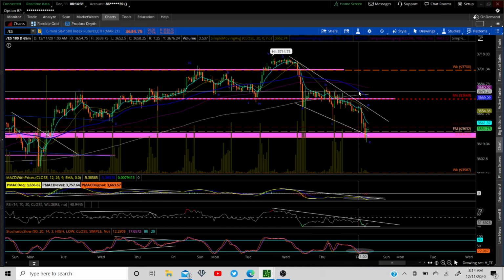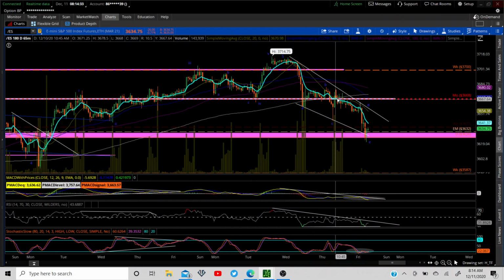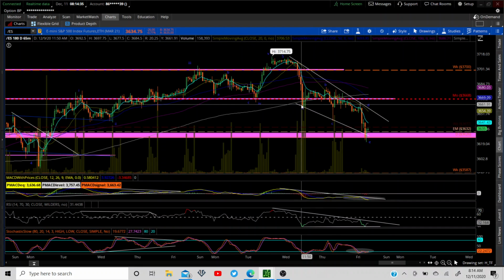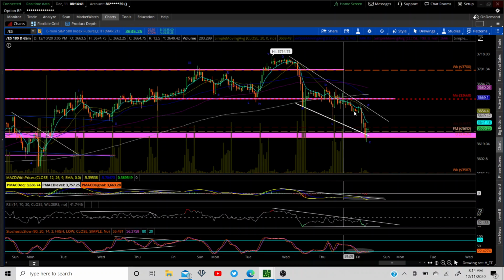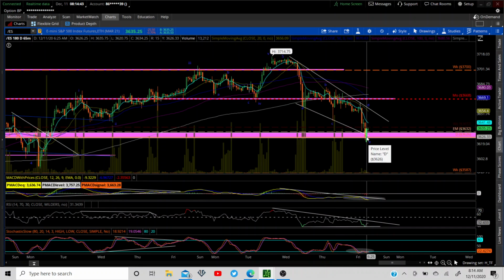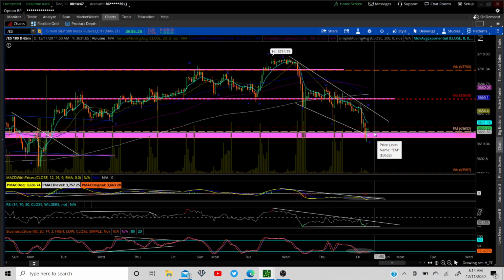We couldn't get above that. So this is obviously a zigzag. And I don't mean obviously, obvious to me, I suppose. A, B, C, D, and it usually completes at an E. And it just happened to be right at our expected move. This market is so efficient right now, you guys.